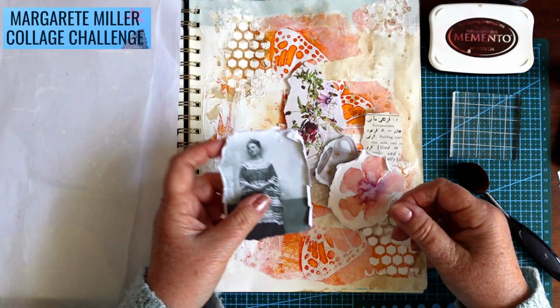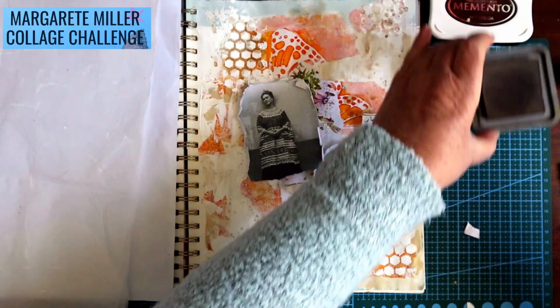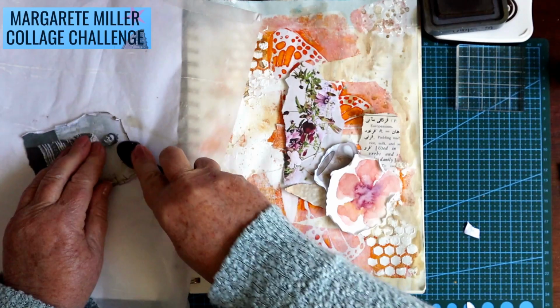Now, I'm going to quickly ink around those things with this brush. So I've got walnut stain here. Let's do it on here. Just want to make this look really old and tatty.